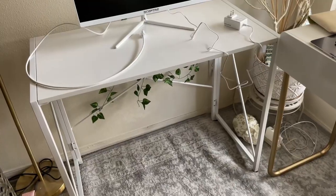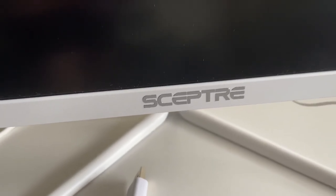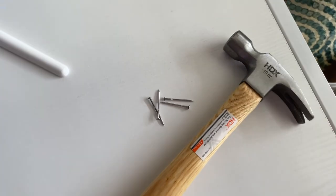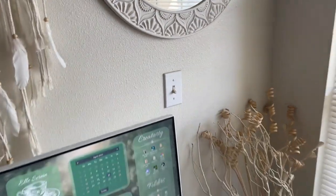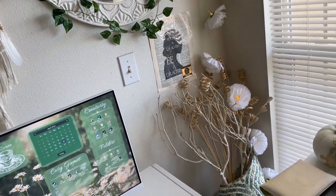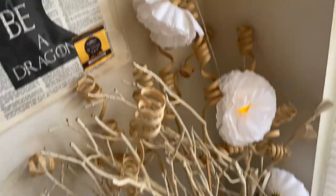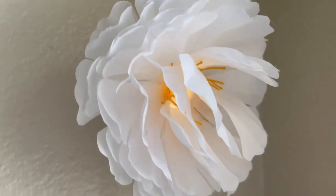So now that we've cleared off the desk, it's time to plug this baby in. The white on white is way more pleasing to the eye to me, so I'm really happy with this. Next, I wanted to give my wall decor some TLC. I added some hanging floral lights to the corner and also this cute birthday gift my dear friend sent me. It's a silhouette of Daenerys Targaryen. Where are my Game of Thrones besties at? I love the soft lighting with these floral lights.